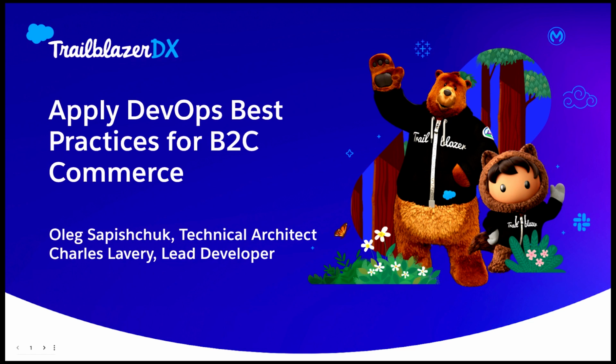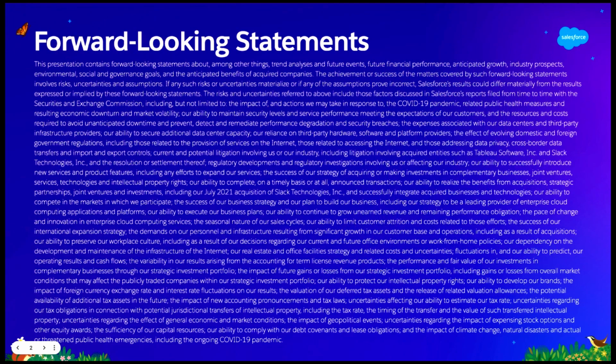And then I want to talk about some specific tools designed for B2C that you can use to improve your process. But first, as always, please make your purchasing technology decisions on the product as it exists today and not on forward-looking statements.